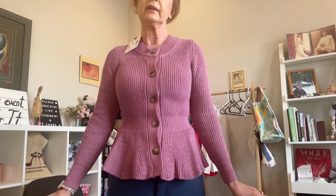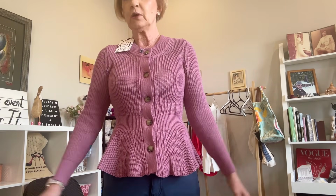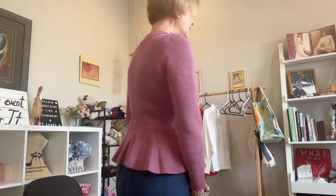I'm sad that I will have to try to exchange it, and fingers crossed that they have it in a small, because I want to wear it right away. I just think it is adorable. And that's from the side, the back.